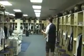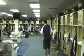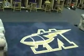And then as you kind of come down here, one of the main rules of the locker room is the logo, which is in the middle of the locker room. And it doesn't matter if you're a player or a coach or a media member or a staffer, you just don't step on the logo. And that's just right here in the middle of the room.